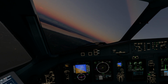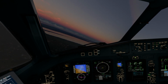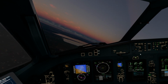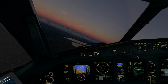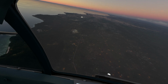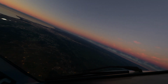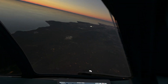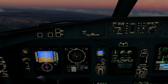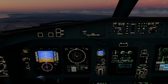Okay, climbing out at 170, which is perfect. And we'll go to 15 degrees. What a beautiful evening here on the island of Zanzibar. Okay, coming through 3,000 feet. After takeoff checklist, let's put this into climb now.